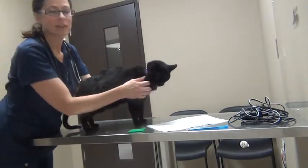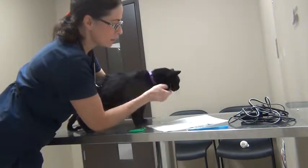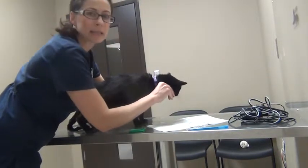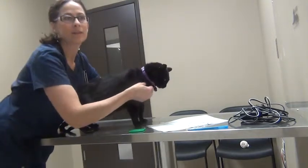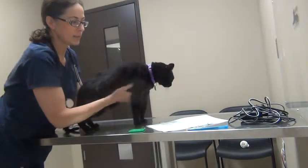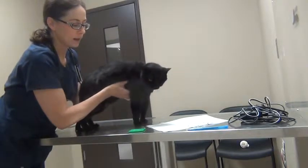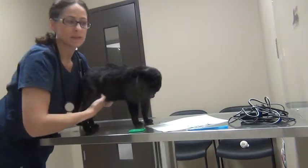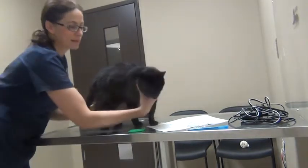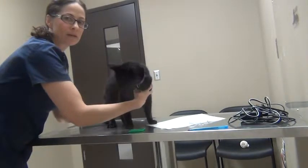I'm going to go in and also palpate his lymph nodes. I'll start here with the mandibular lymph nodes. I don't feel anything abnormal there. He really likes that. I'm going to go on to the prescapular. I don't palpate any enlargement there. I'm going to go on to the axillary area and the lymph nodes there. I don't feel anything there. Come on down to the inguinal region. I don't feel anything there. I'm going to come back here to the popliteal. They're both palpable, but they're not large.